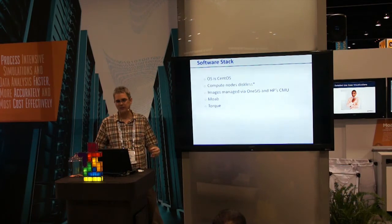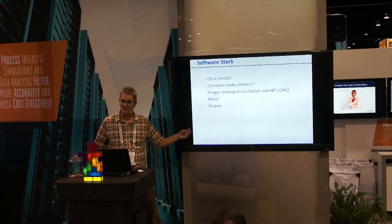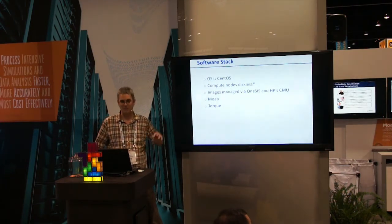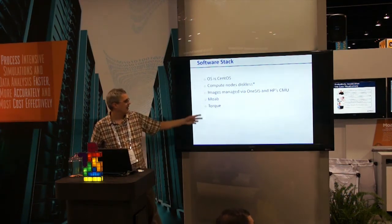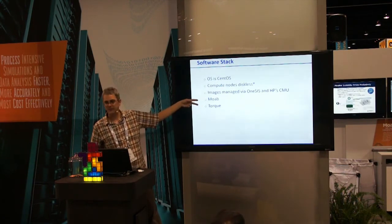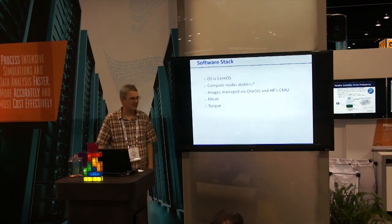CMU sort of allows too much write back to like an originating file system. We'd rather keep stuff in RAM and keep the network clean of all that write-back traffic. So there's not a lot of stateful stuff happening in the images. And this is why I'm in this booth. We use Moab and Torque.